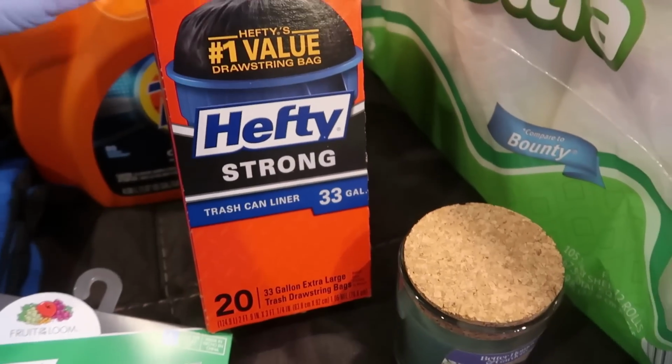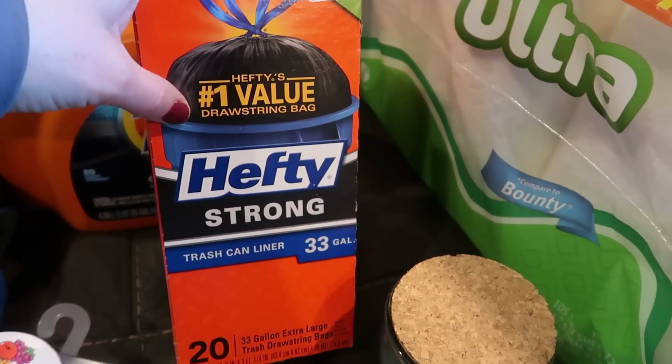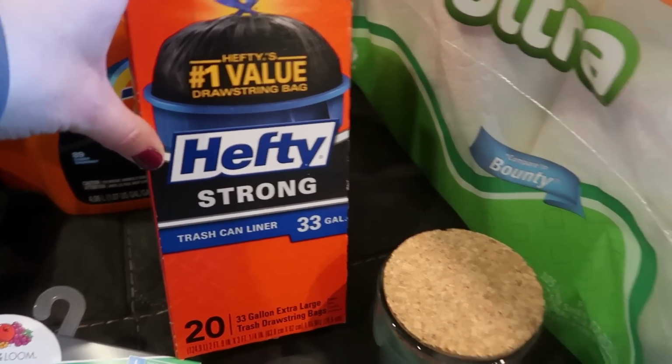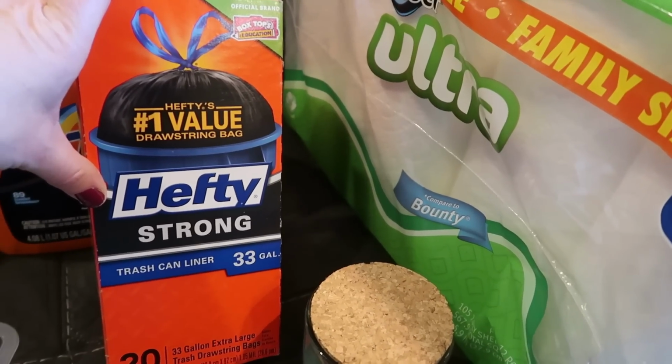A few months ago when we needed these great big garage size garbage bags, I had bought just some. I don't even know what brand they are, honestly. Warren, do you know? Do you know what brand of garbage bags that I bought?